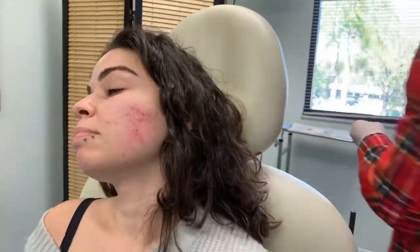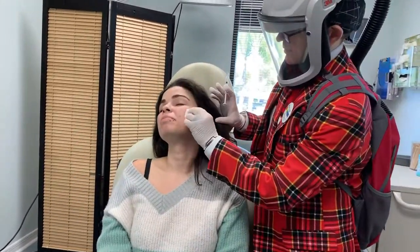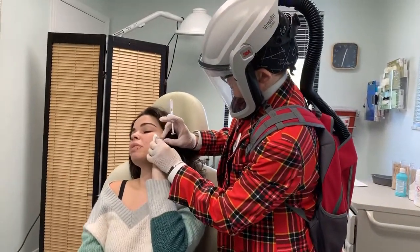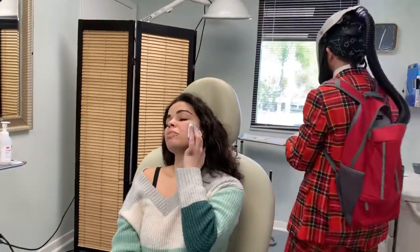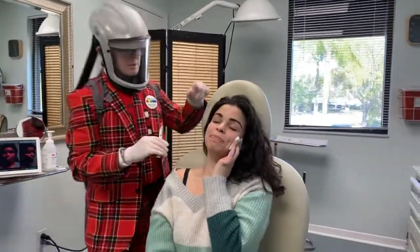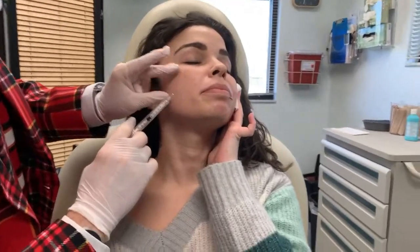Okay, so now in this area, we're going to shift sides. Now I'm going to have you just place your fingers right there for me. There you go. Just hold that firm just like that. We're going to work on the other side. I'm going to have you turn your head this way a little bit. Okay. So you see all these areas here, which are very subtle.